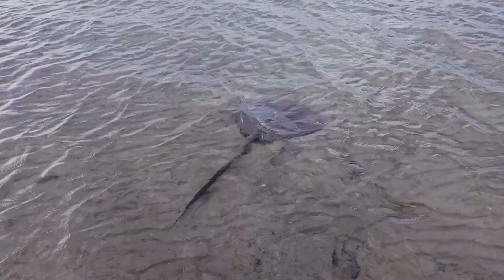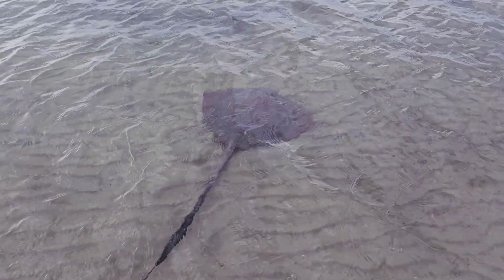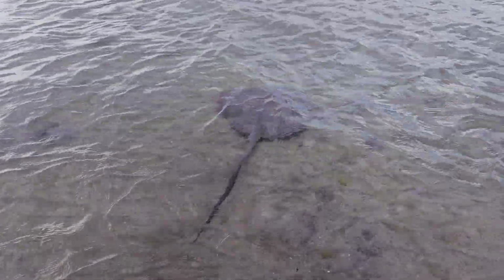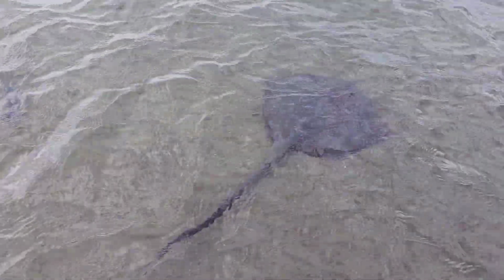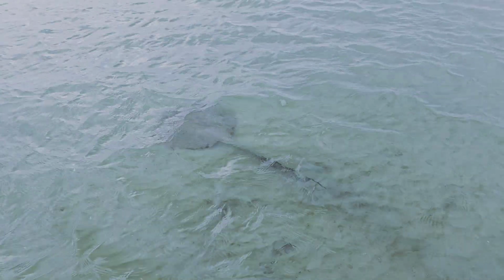Big stingray just there. Babe, a stingray. Massive one. Nah, I won't get too close. That's massive. If you're fast, he's not going too fast. Alright, I'll leave him alone. Oh, there he's off.